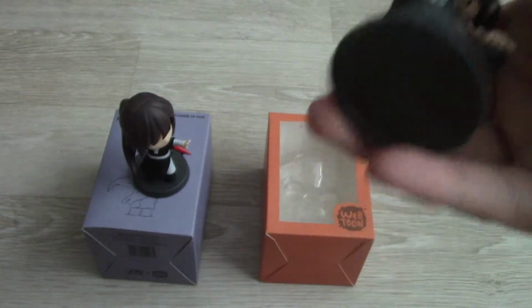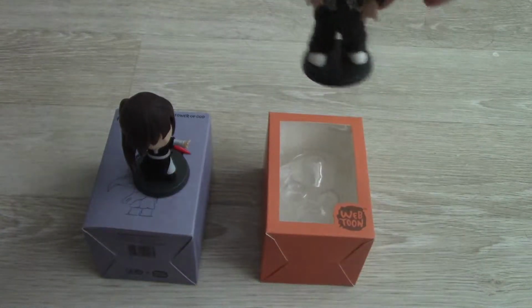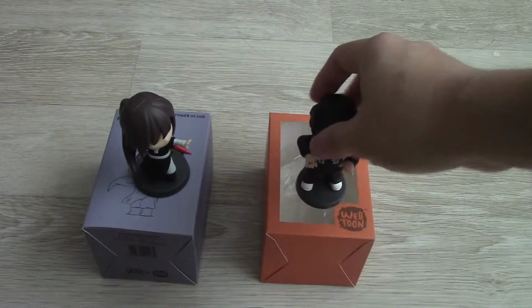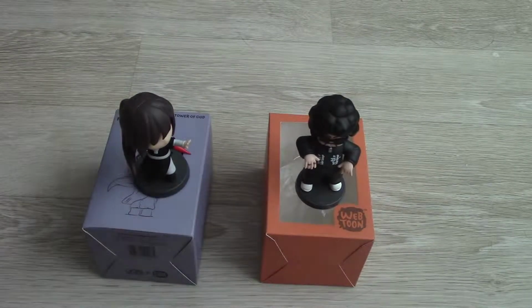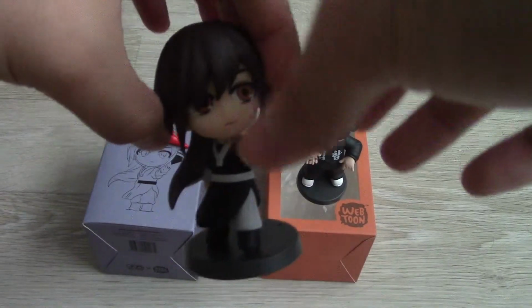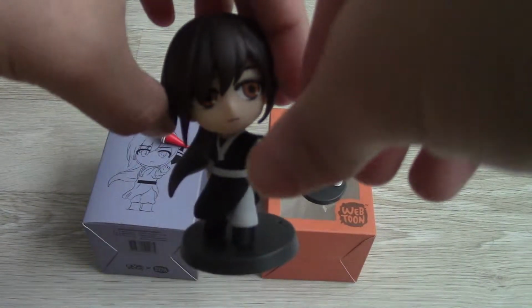That's why these things are not toys, because toys are just cheap stuff. Since kids play with toys, and kids are very good at breaking stuff. Anyway, let's move on. Next one is this character from the Tower of God webtoon series.